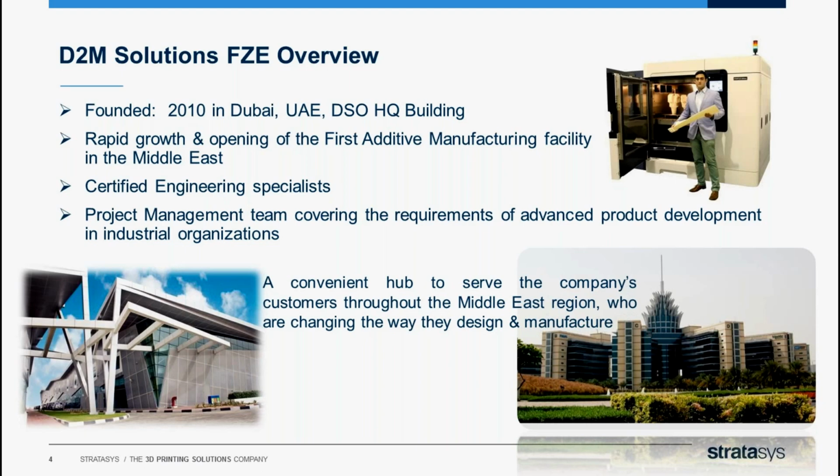Ultimately, what we strive to do is to improve and optimize the design to manufacturing process, reduce costs whenever that is possible, and at the same time give unlimited design freedom to engineers to unleash their full potential. This is because 3D printing really gives you the ability to think and develop products and parts that otherwise would be impossible with traditional manufacturing processes.